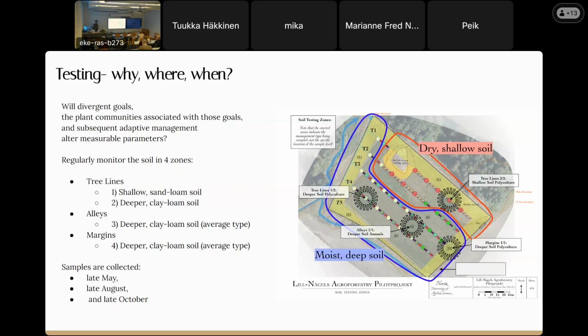The alleys are actually going to be the slowest because we're trying to go from this grass back to an arable system growing annuals and some biennials. And so if you get your relay cropping and everything in really well, you can build soil with annuals. But it's not going to work as well as perennials. And then the margins are going to be somewhat in the middle.